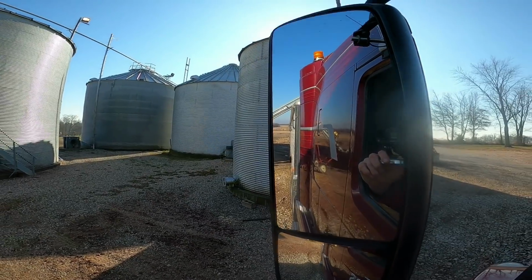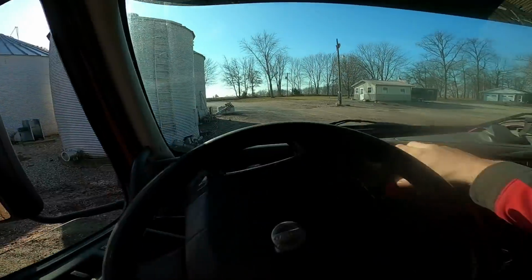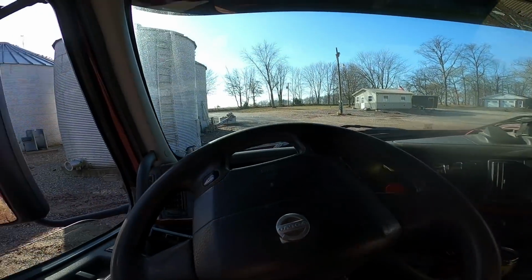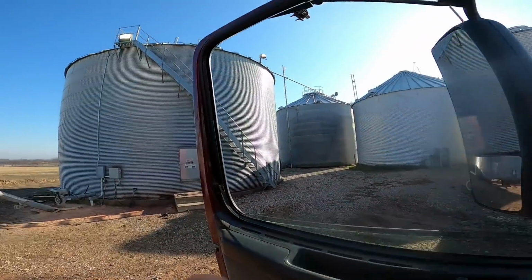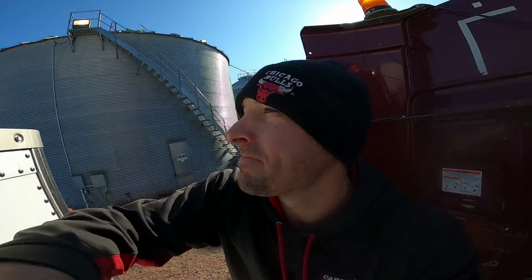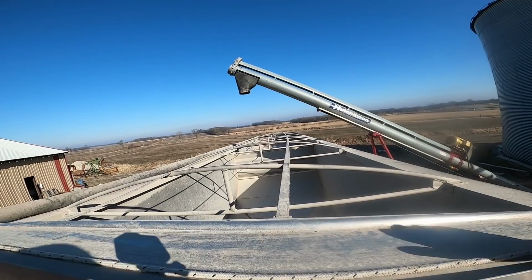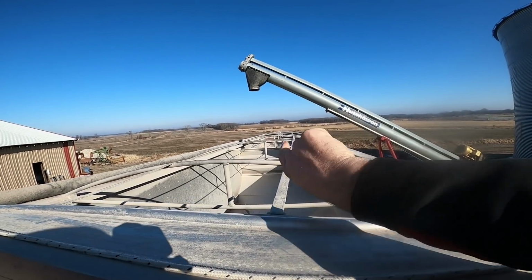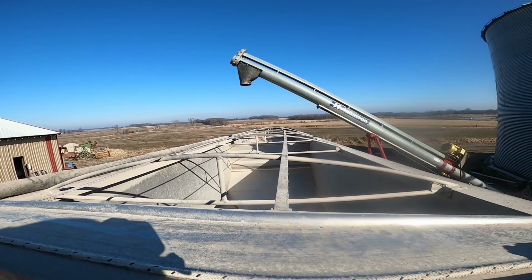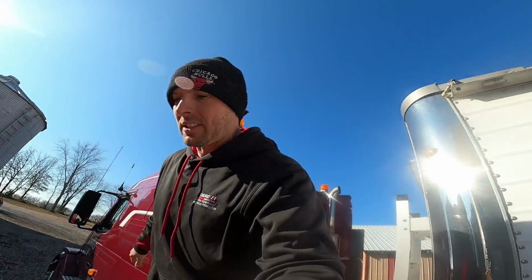Yeah, hopefully I can get this backed in here. Well, see how good a job we did. At least we didn't back into anything. Oh, it's halfway close. Looks like we might be that way too far. Or sorry, had the auger that way too far, so we need farther that way, but we'll get started, get adjusted after it's loading.